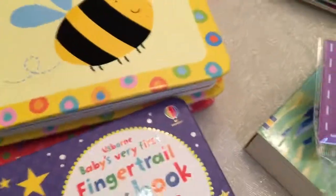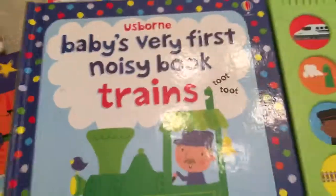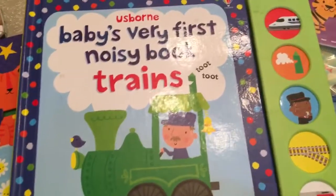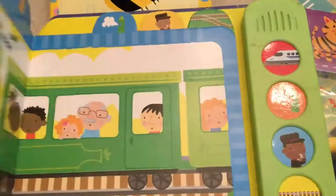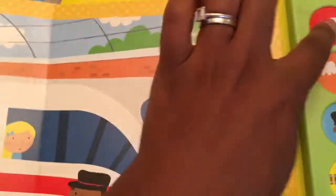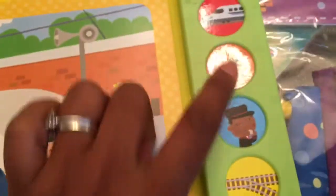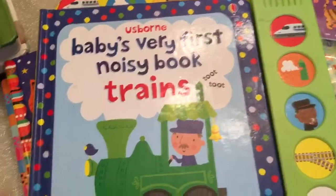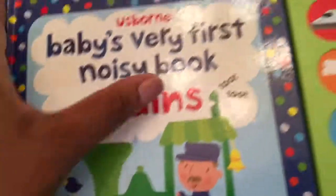And then, let's see, there's also Baby's Very First Noisy Books, which every mother needs. Okay, I get it. You maybe don't want another thing in your house that makes noises, but I will say they just love them. I have a video of my son literally just pushing each of these little train sound buttons over and over, and he'll still pull it at 2.5. And yes, there's the sound playing forever.